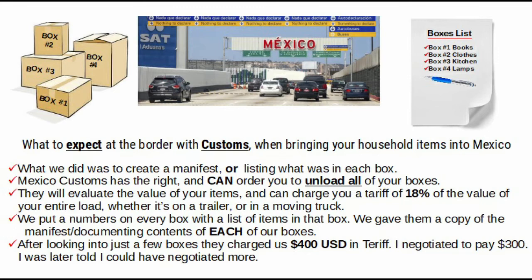Okay, I hope this has been really helpful for you. Now you've made a decision to move to Lake Chapala, Mexico, and these are all the things you're going to need to know about to help you have a successful and enjoyable trip. So there you have it, all the important things you want to know to make your trip down here to Lake Chapala, Mexico, a successful and enjoyable one.